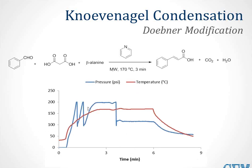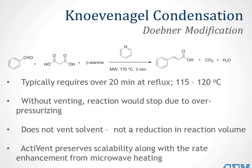I should note that the fact that we aren't seeing any more increase in pressure here is really a good indication that the chemistry has reached completion. If we had not vented, we would have stopped this reaction due to overpressurization, and we never would have reached completion. And we were able to run this chemistry at a larger scale than we normally would be able to.